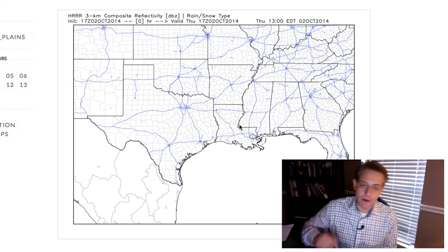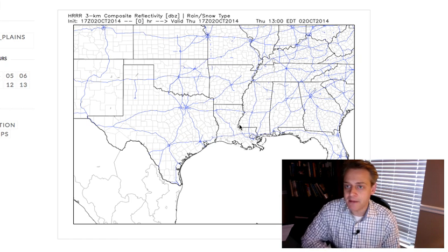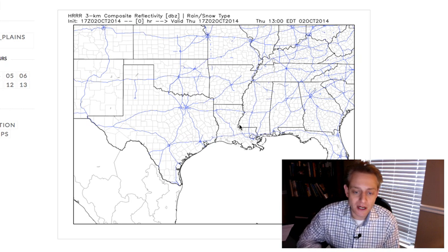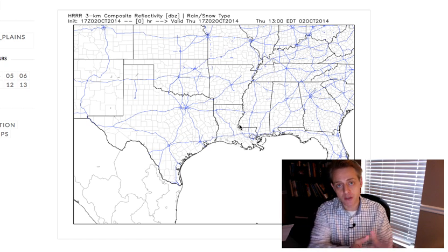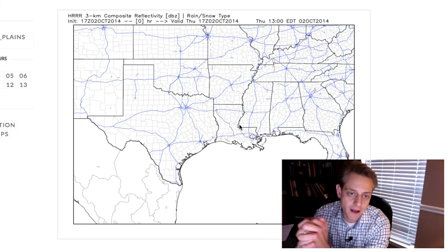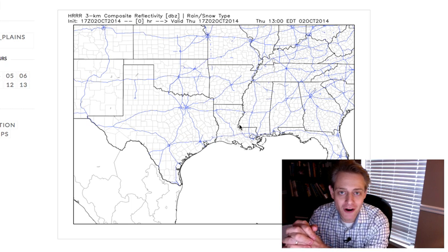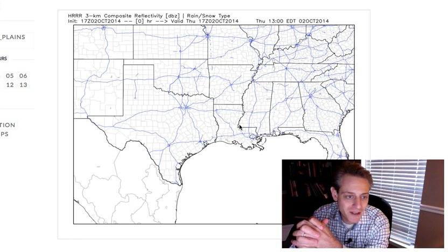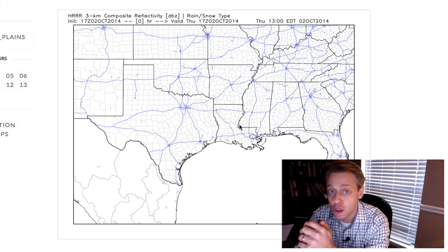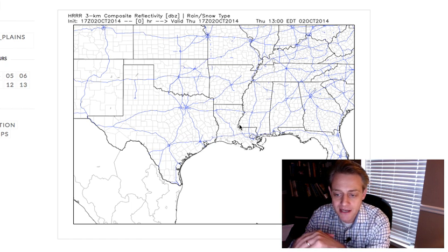We are your ticket to big weather events and giving you an update, recording this at about 2 o'clock on this Thursday afternoon, October the 2nd. Here's an update. What I'm going to do is show you radar here in just a little bit, but first I'm going to show you the HRRR, the High Resolution Rapid Refresh model. This run is the 17Z run, so it was initialized at noon today. And I'm going to take you through the timing.